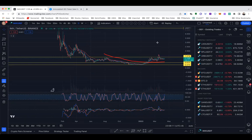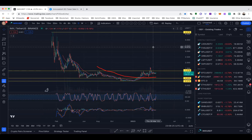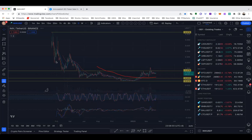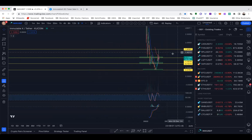Okay. But having said that, there's still a chance that some selling pressure may take place every time there's a token unlock. Binance only has data until January 22nd, so not good. Okay, you should use KuCoin. KuCoin, where are you? Okay, so you guys decide whether you want to buy IMX or not.